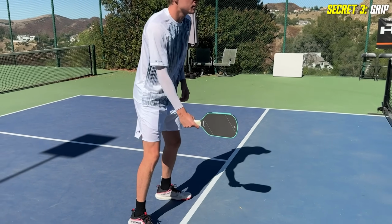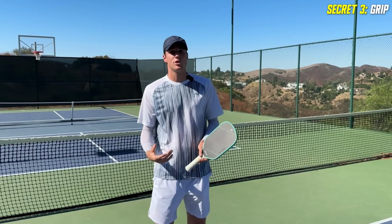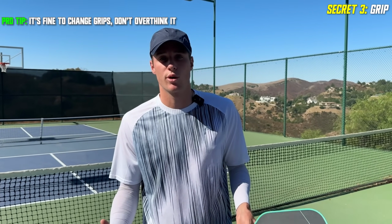As I move to the kitchen, I'm switching to more of a continental grip because that allows me to do more up there. Everyone's unique in their own way, and there's different grips for different shots. It's totally fine. Don't overthink it. Do what works best for you.